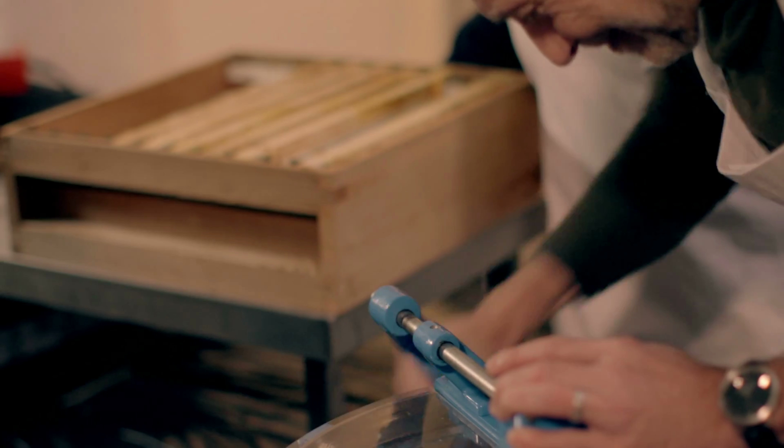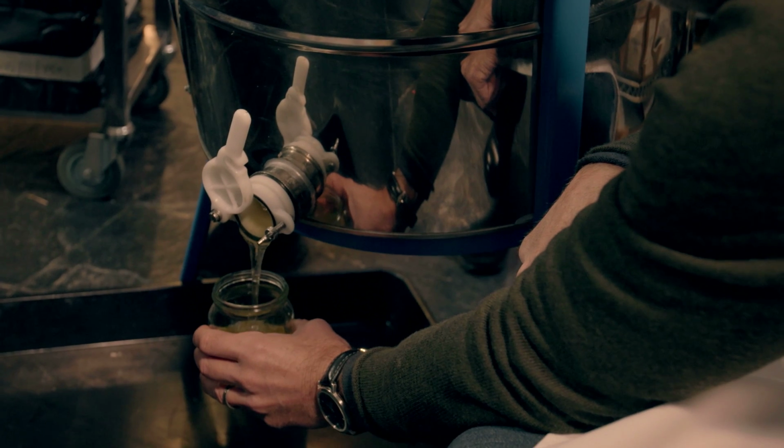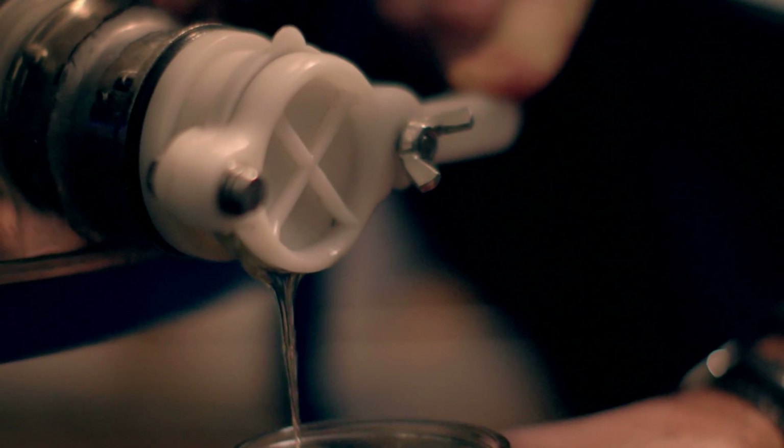Wow, look at that, it's like candy floss. You might be going a bit fast with that, actually. I think you probably need to just... Finally, the honey is released via a valve at the bottom of the spinner. Oh, look at that, yay. Beautiful, isn't it? There you go. Bermondsey in a jar. Bermondsey in a jar, yeah.